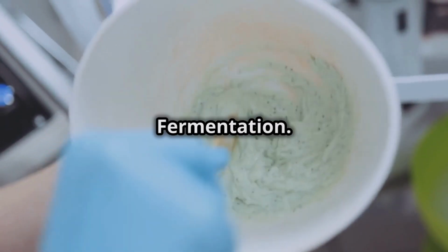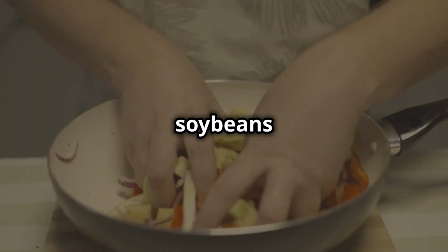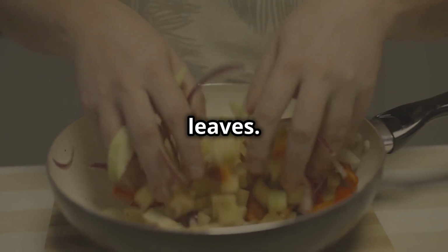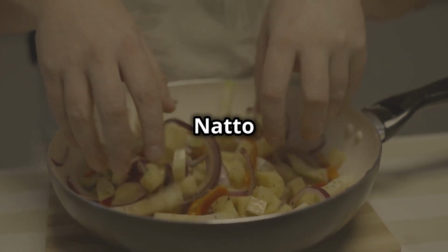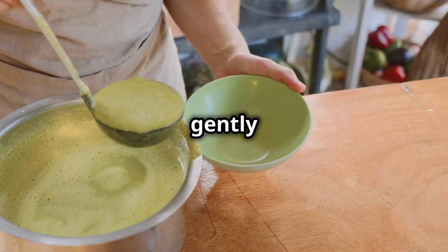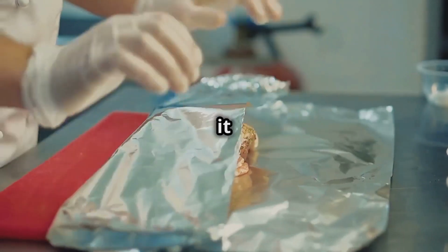Step 3. Fermentation. In a large mixing bowl, combine the cooked soybeans with the chopped Ginkgo biloba leaves. Mix well to ensure the leaves are evenly distributed. Next, add the natto starter culture to the mixture and stir gently to incorporate. Transfer the mixture into a shallow container, spreading it out evenly.